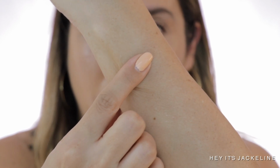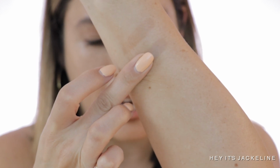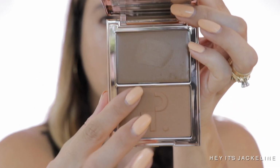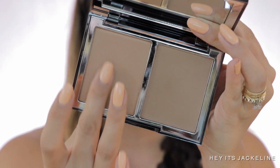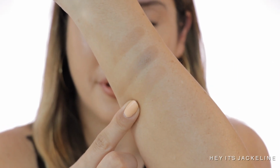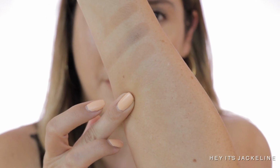Patrick Ta Contour from She's a Sculpt palette. Wayne Goss Contour Shade Medium Taupe from Satin Bronze palette. Patrick Ta Bronzer from She's a Sculpt palette. Wayne Goss Bronze Glow from Satin Bronze palette.